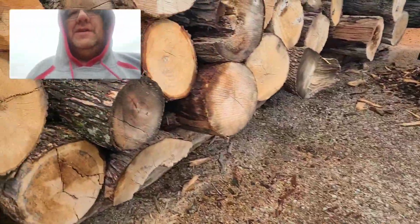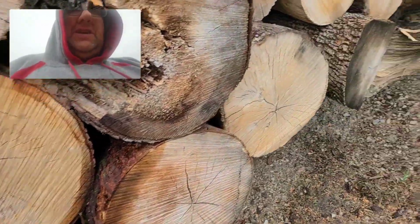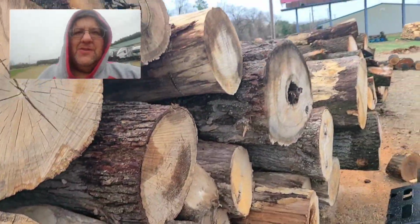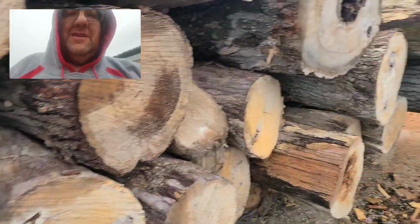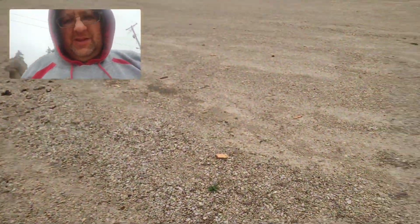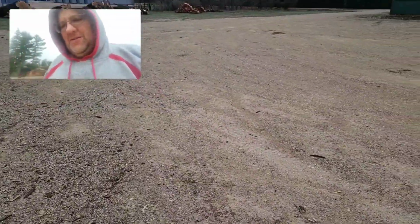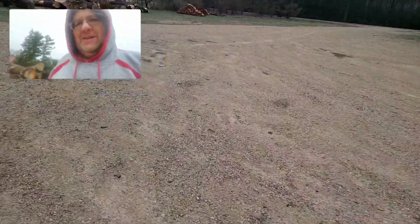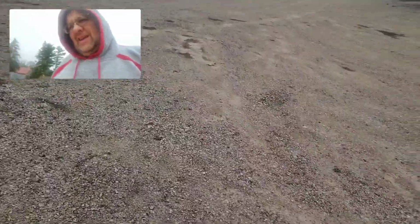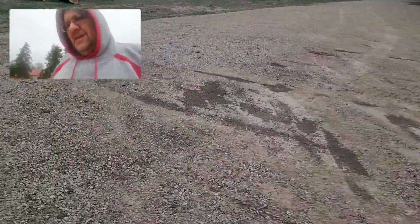This oak, even the stuff with the bark on it, is severely checking because we had such dry weather and low humidity. It really checked out. But for the start of the show, I had a much better video filmed on this tree service wood, but dummy me accidentally deleted that footage. Then I emptied the trash bin before I realized my mistake.